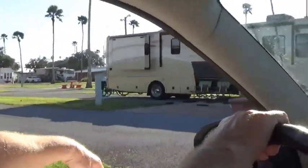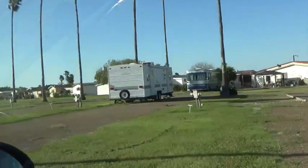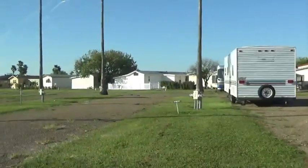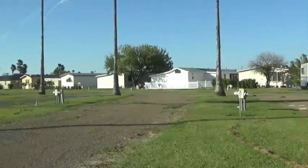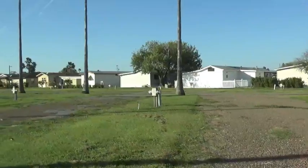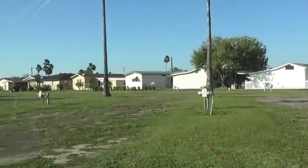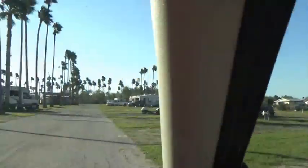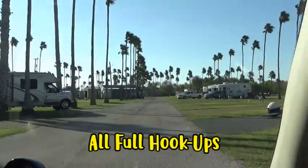They are not full. No, these are not pull-throughs. These are back-to-backs. You just have your grass, and actually what's kind of interesting here is you park in the grass, and then the concrete in some areas of it. You use the concrete as your patio and you park in the grass. Here it looks like you park on the gravel and then your grass is going to be your patio area. Big park. A bunch of one-way streets.